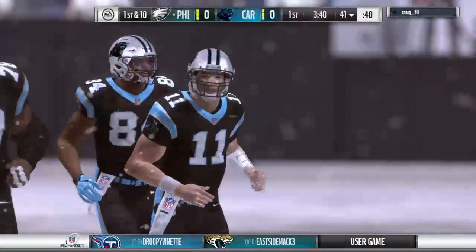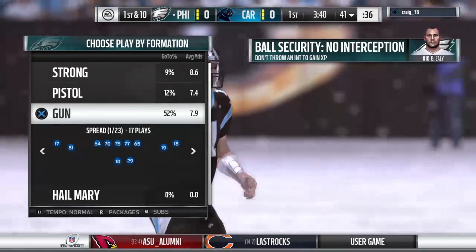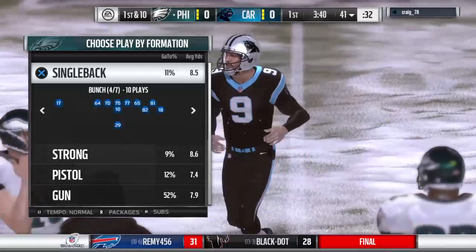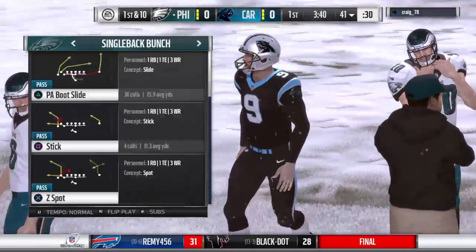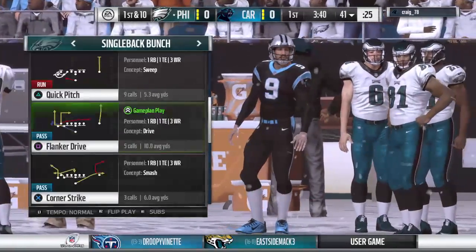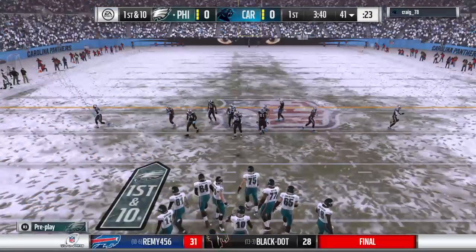Well, this winds up an empty possession. Everything looked okay. He just never got the ball on target. And knowing him, he'll be disappointed with that effort. Philadelphia getting set to take the field.